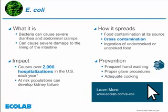The impact of E. coli is that it results in 2,000 hospitalizations every year. And people such as the children or elderly in those at-risk populations can actually develop kidney failure. Preventing the spread of E. coli in food service is really essential and can be prevented through proper hand washing, glove procedures, and adequate cooking of food.